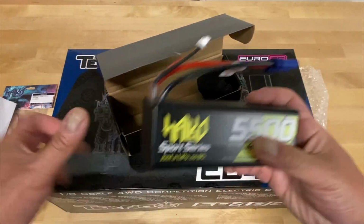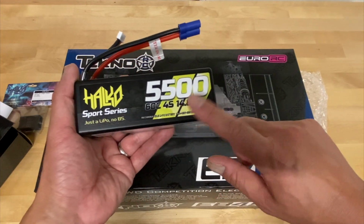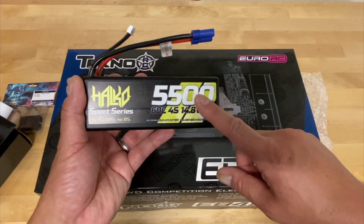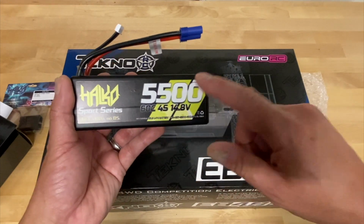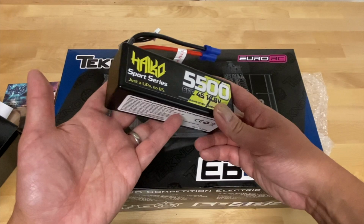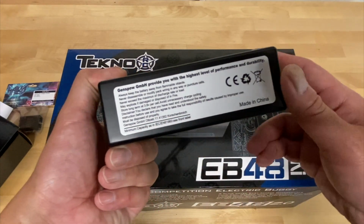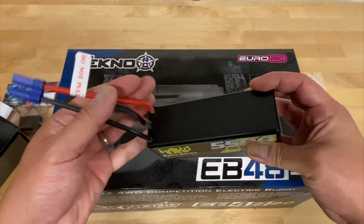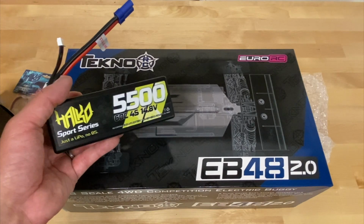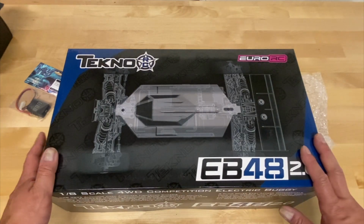I was doing a little research, and for this 5500 milliamp hour 60C 4S hard case, other companies like Gens Ace do not make anything actually this spec. They make 5500 milliamp hour 50C battery hard cases. They also make 5500 60C soft cases, but this spec seems like it's specially made for Halco, a little bit nicer than your standard. Oh, they do actually say Gens Pow here, so that Gens Pow is Gens Ace. So these are made specially for EuroRC under their Halco brand. High quality batteries. We're going to be running this in the Tekno. If you want good batteries that are not that expensive, definitely check them out.